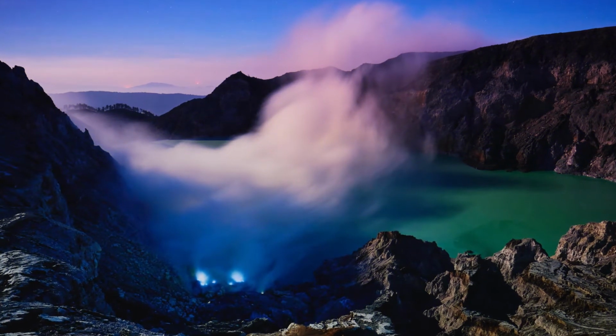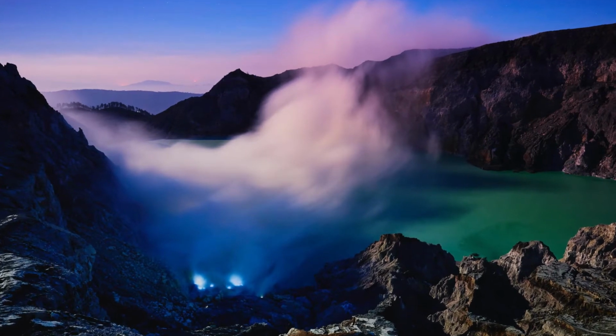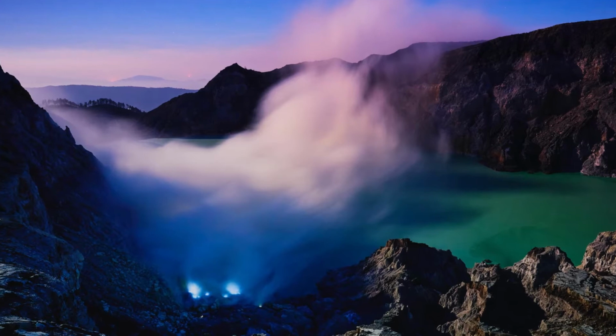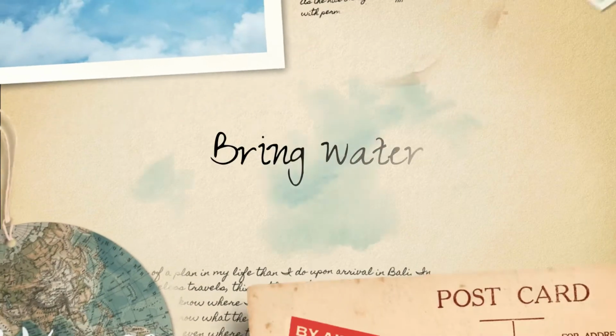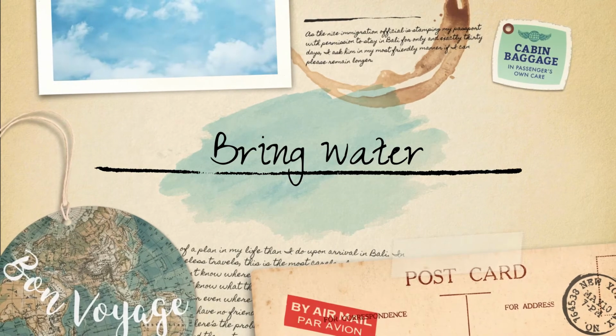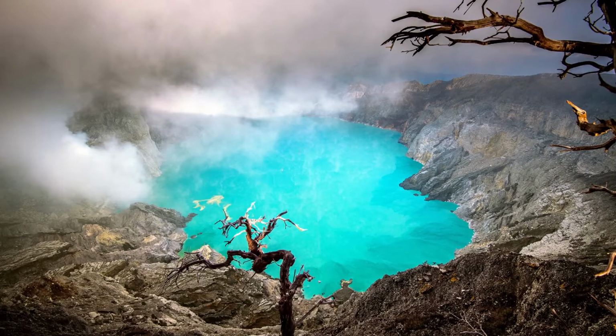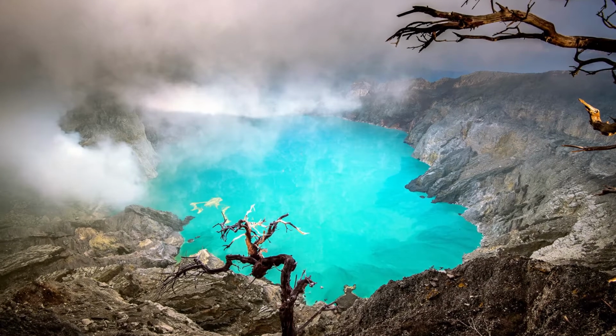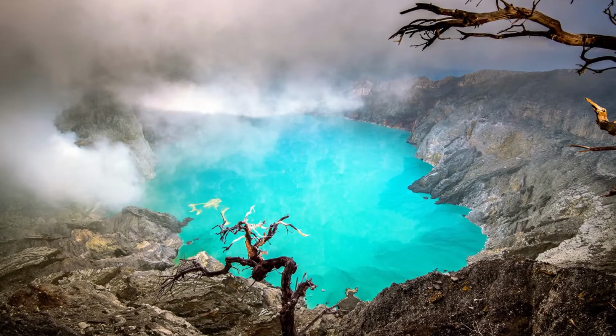There will be an opportunity to visit the toilets before you begin your trek. Use the washrooms even if you think you do not need to. We assure you there will be no further opportunities until you return from the trek around 8 a.m. Take an adequate amount of water with you. You will need it. Unlike Bromo, Kawah Ijen is not chilly and you do not need to dress warmly. The trek and the hot sulfur gases will take care of that.